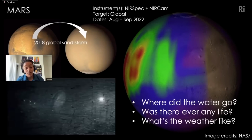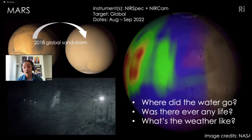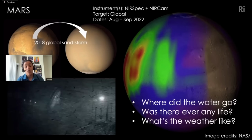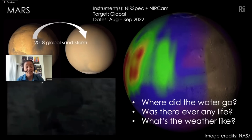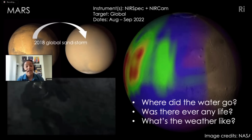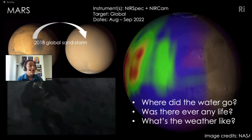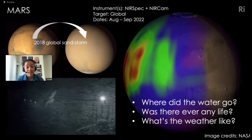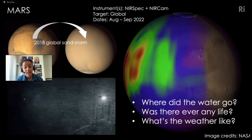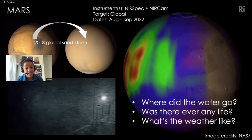And we might be able to answer some very big questions, like what happened to make the ancient lakes, oceans, and rivers on Mars dry up? Could it have ever hosted life? And was it in the distant or was it in the recent past? And what causes Martian global sandstorms? So in 2018, there was a global sandstorm where a sandstorm literally covered the entire planet. And that's especially important to understand if humans are to ever visit.